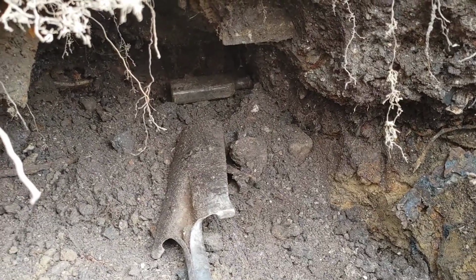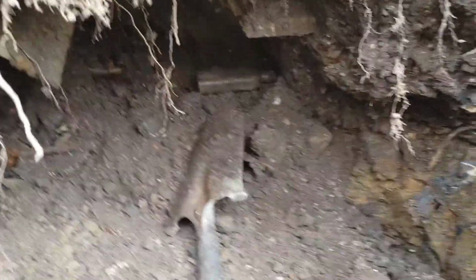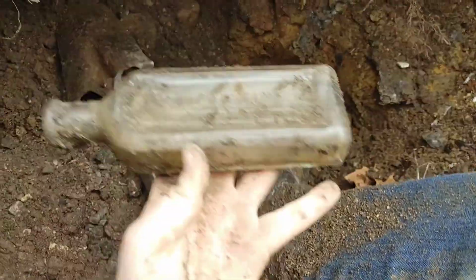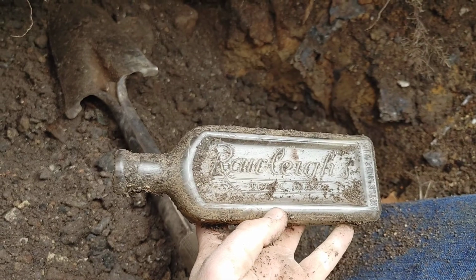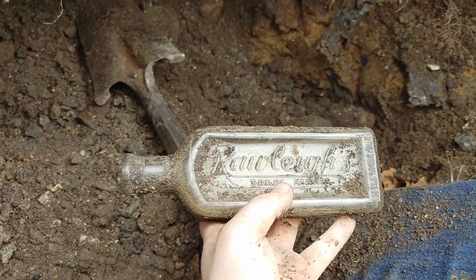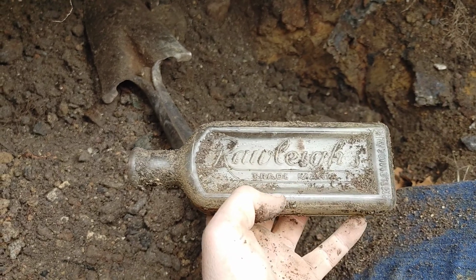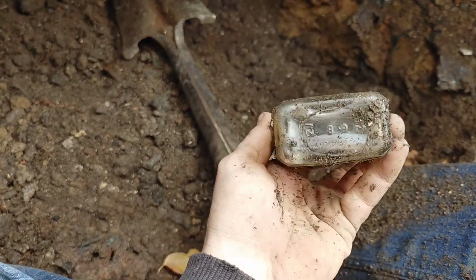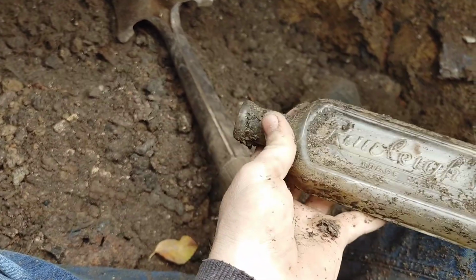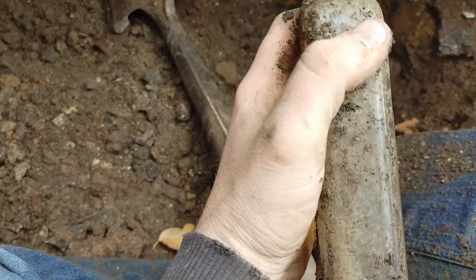Clearing out some dirt back here. Bottle fell out of the roof of the hole. Let's see what we got. Oh, it's embossed. That's a raw. I forget what that is. Made in the USA. It's a common bottle. See them a lot. Cork top. Machine made.